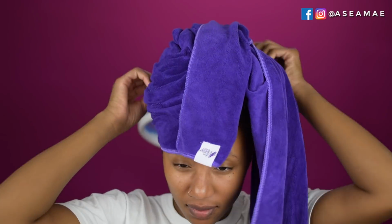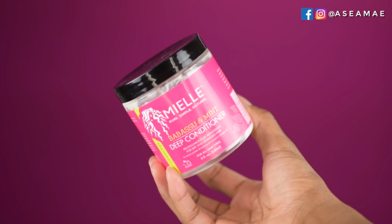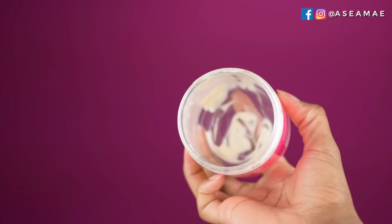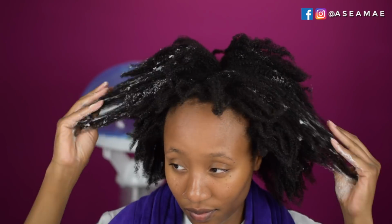Next, I rinsed it out completely, and now it's time to deep condition. Now, today I'm going to be using the Main Choice Heavenly Halo Mask. This is the Milk Deep Hydration Mask. I usually use my Mielle Organics Deep Conditioner, but as you can see here, it's empty. And I didn't have time to go get some more, so I chose to use the Main Choice Deep Conditioning Mask. I will not be using this again following a protein treatment.